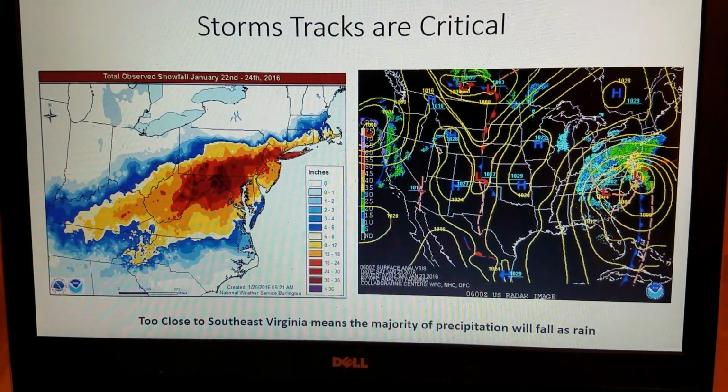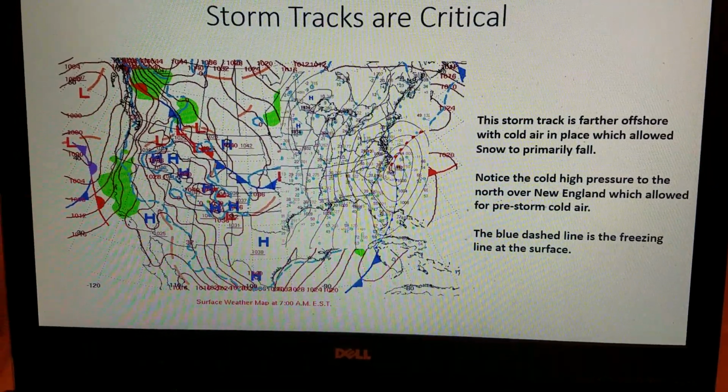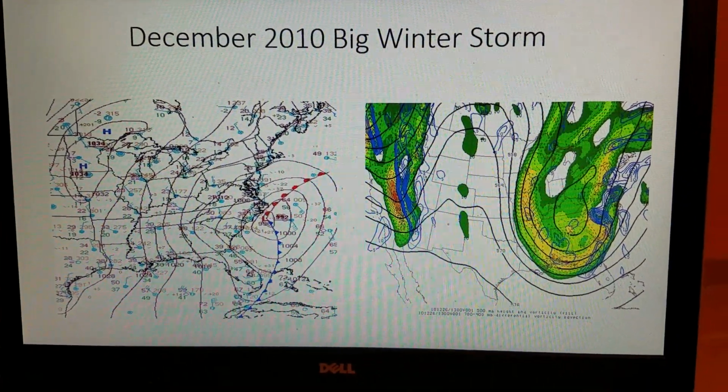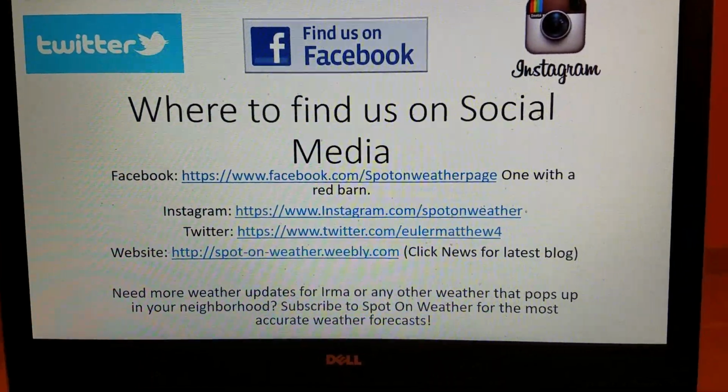Here's a case of storm tracks being critical. Again, they cannot be too far off the coast or too close to the coast. It has to be right in that perfect location, such as what happened here on this track in December of 2010.